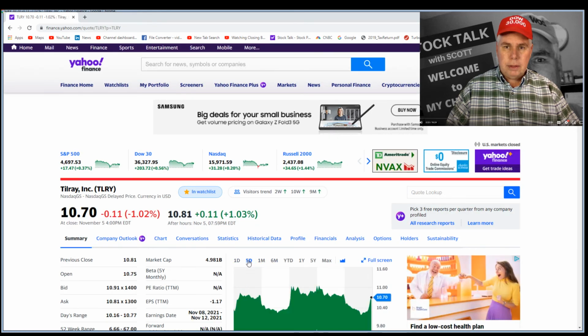So let's just take a 5-day look. You can see here, it closed up, but it's pretty flat for the week, really. I mean, it had a couple of up days, just like Novavax, and we didn't manage to close on the high.